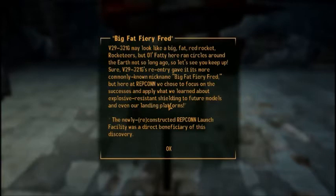V29321G may look like a big fat red rocket, Rocketeers, but old Fatty here ran circles around the Earth not so long ago, so let's see you keep up. Sure. V29321G's re-entry gave it its more commonly known nickname, Big Fat Fiery Fred, but here at RepCONN we choose to focus on the success and apply what we learned about explosive-resistant shielding to future models and even on our landing platforms. The newly reconstructed RepCONN Ranch facility was a direct beneficiary of this discovery.